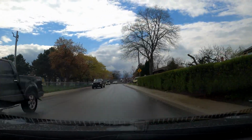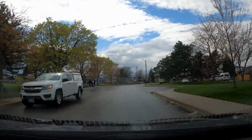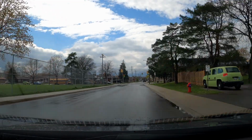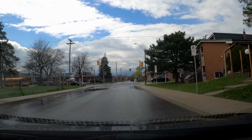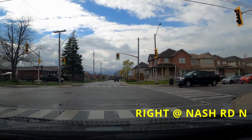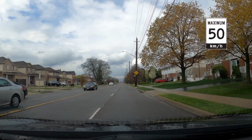Okay, so be aware of your speeds. It's kind of a wide road, but it's 40, so make sure you drive accordingly. You can see the sign there at the top. And then we'll make a right here at Nash Road North, so it's green, there's no pedestrians, so I check early so I can turn confidently.